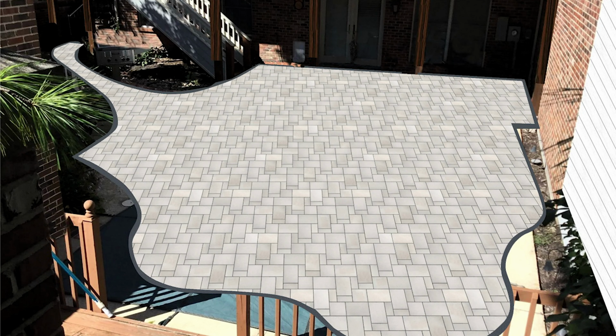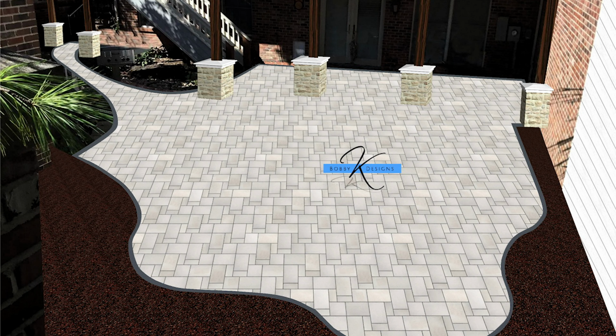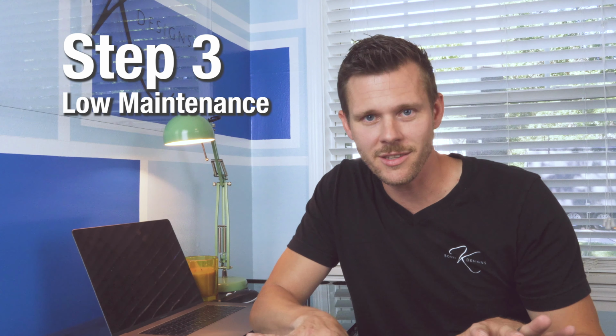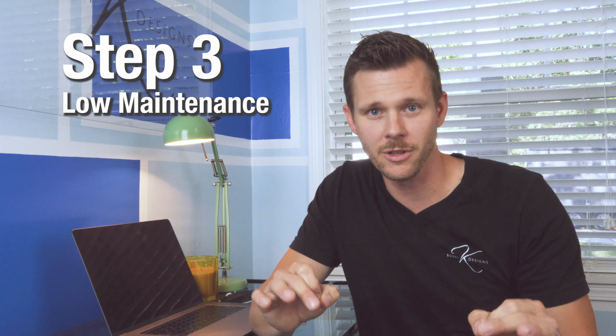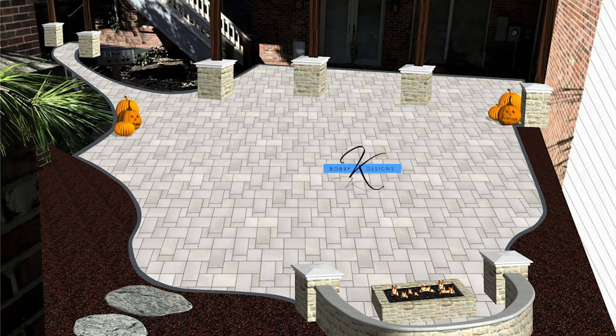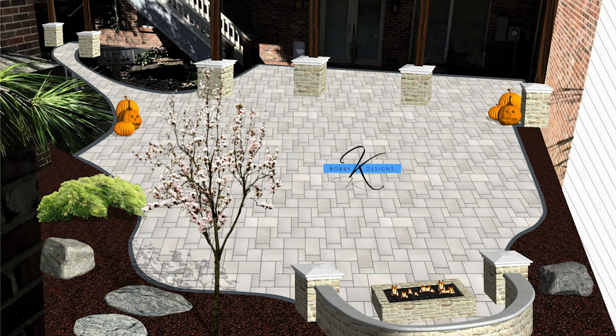Let's put in a paver patio, let's put in a seating wall, and a nice fire pit so that Randy can share those memories with his grandkids. Step number 3 is let's make this thing as low maintenance as possible and beautiful at the same time. Let's put some nice beds in around the outside of the paver patio and the fire pit area.